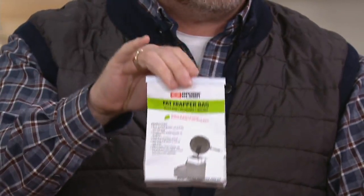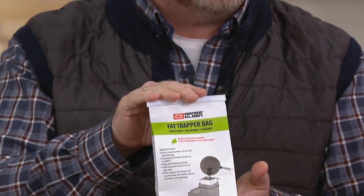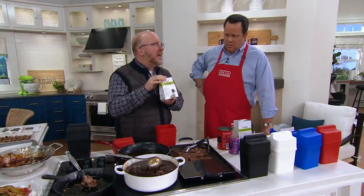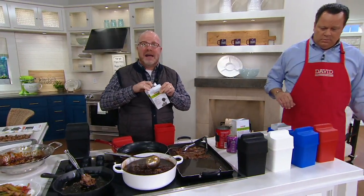We give you 12 of these bags, which we're estimating for the average household to last you over 2 years worth of fat, oil, and grease collecting. Wow. And don't put it in your drain anymore. It's a common mistake. We've got to stop doing it.